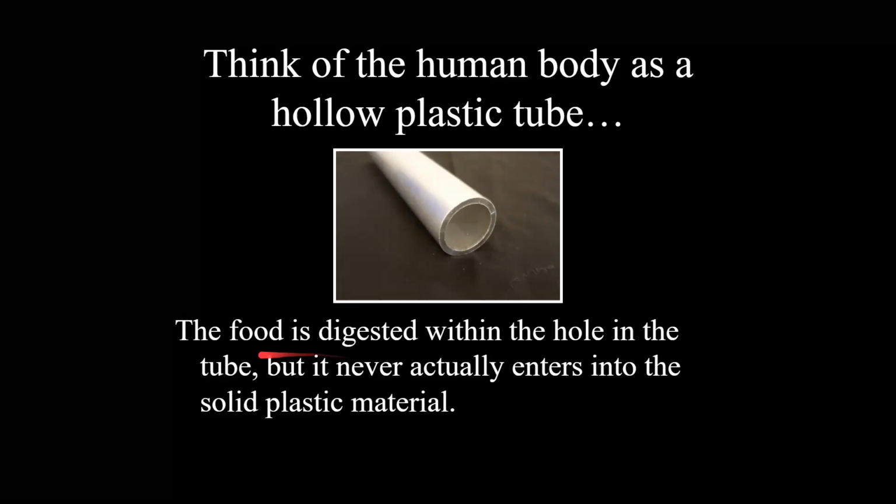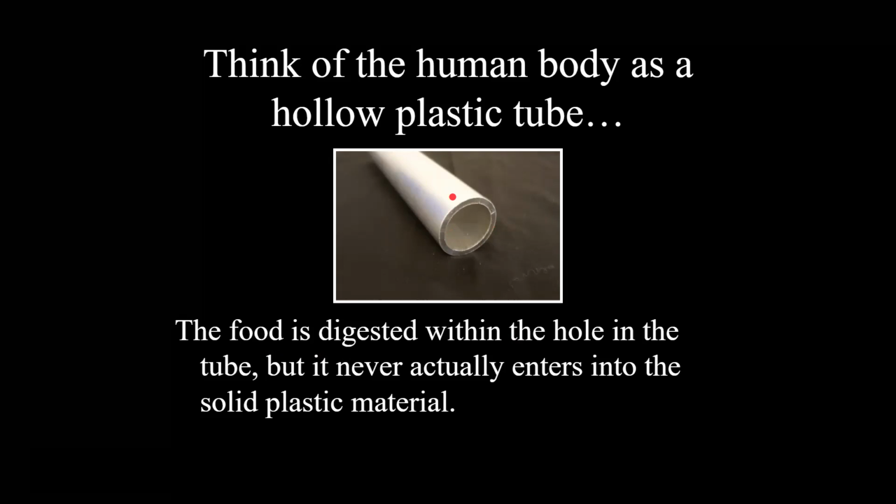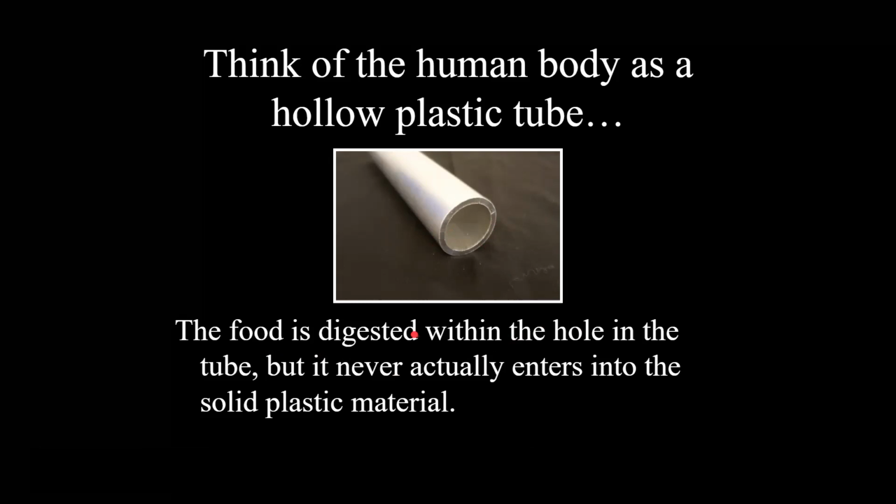So the food is digested inside the tube, but it never really enters the plastic, the actual makeup of the tube itself. Eventually, yes, when all of those nutrients get broken down, they go into our body cells. But the food and the waste product doesn't. So that's what we mean by inside, but not inside.